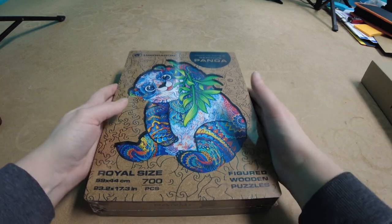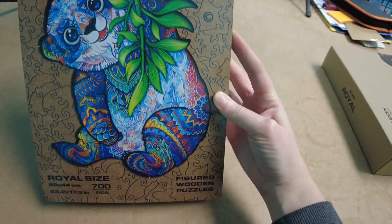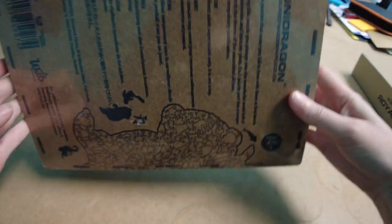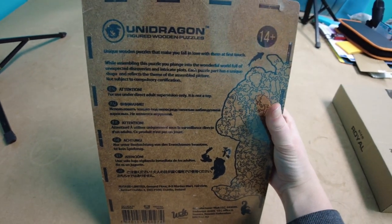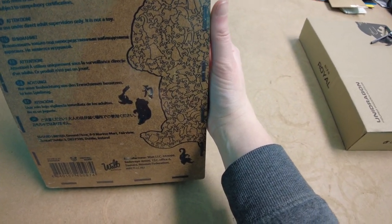All right, you guys, let's open this up and see what we can see. Look at how pretty it is. Honestly, the box is super heavy duty. I think it's actually made out of wood itself, or press board at least. It's all sealed up. You even get this cool little info thingy on the back in all different languages too. Look at how cool that is. And you can see it's got the picture of all the unique shapes and stuff.